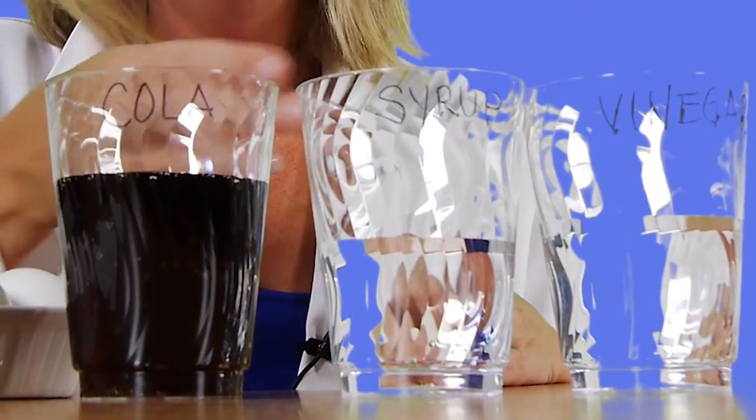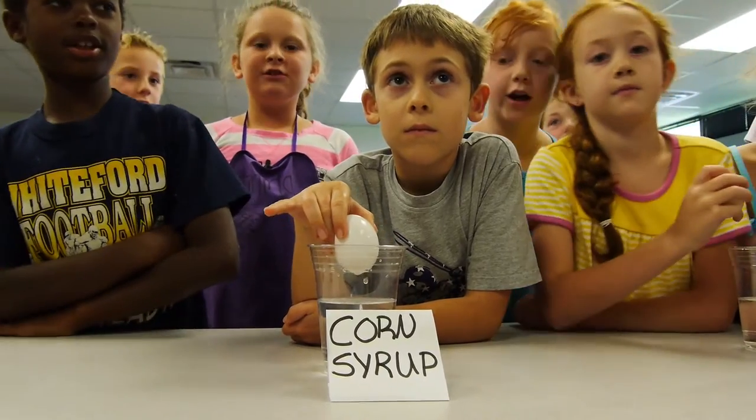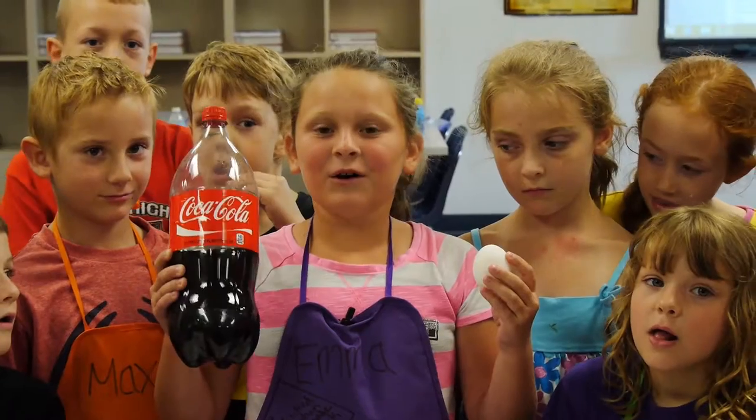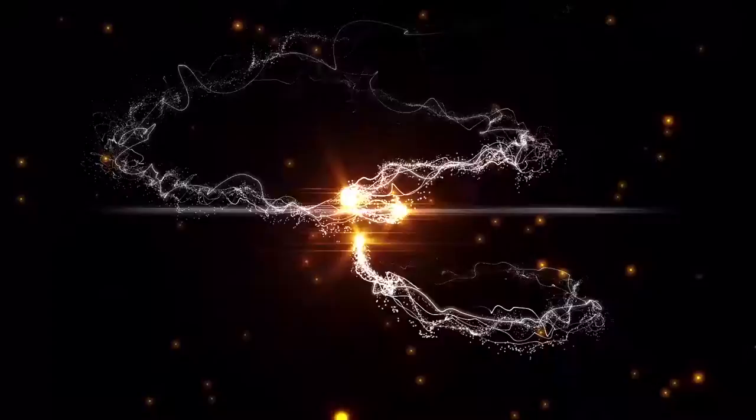Can the kids come up with these results? What will happen when they drop the egg into the vinegar? Will it disappear? Will the syrup make the egg turn soft? What about the cola? Hey, don't forget about the cola. Will this destroy this? Let's prove it. The cups are filled and the eggs are ready to go. So let's... Well, you know the rest.